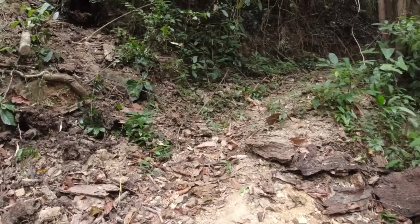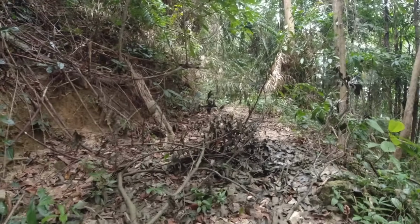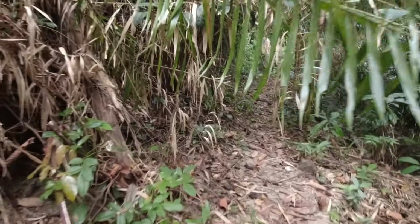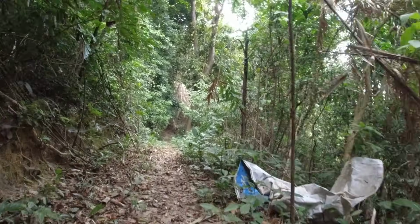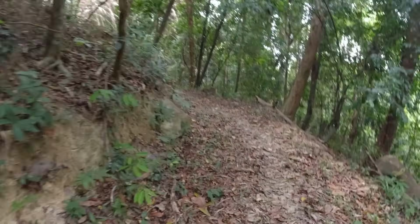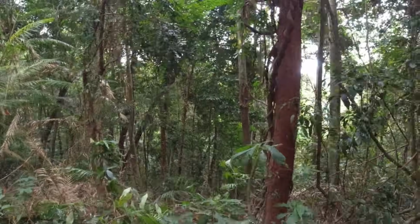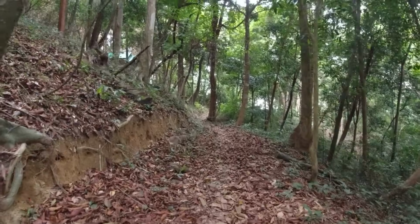So I'm not sure if this is even a proper path. Can't tell if it keeps on going or sort of gets overgrown. Well, looks like it keeps going. A little creepy in here. Let's go a little further. Well, it's definitely a proper trail going somewhere. It just hasn't been maintained much, and so some fallen branches and stuff. I can see the water right there, so that must be Ao Quang Peeb. I bet we'll get a view somewhere up here.